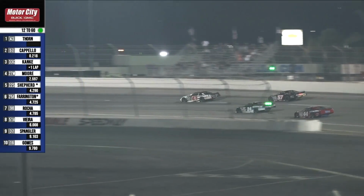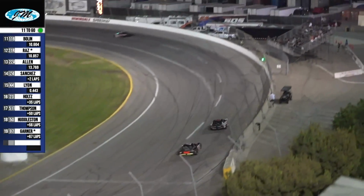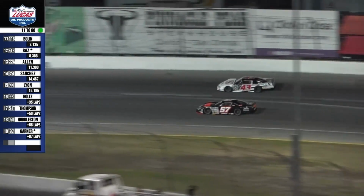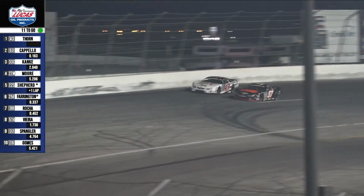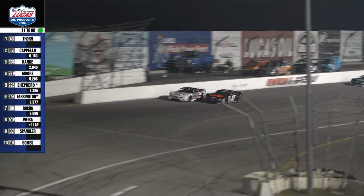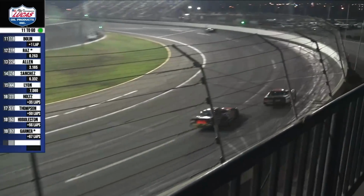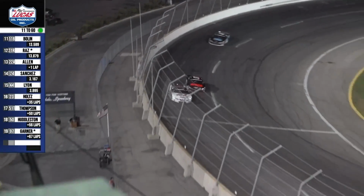Now, Capello's not a regular. Dylan Capello not going to make this one easy on Derek Thorne tonight. Next time by, 10 laps to go, and Capello with the 57 machine. Does that car have the advantage? These cars both seem to be so equal, but at different parts of the racetrack, it seems.